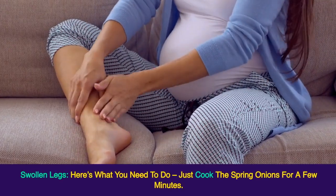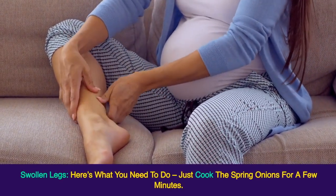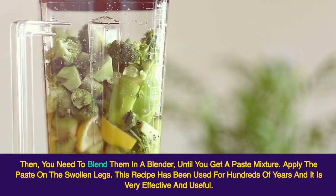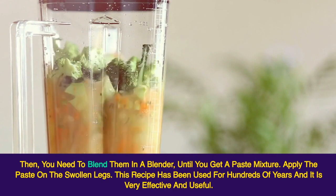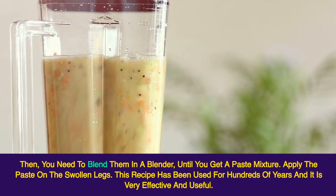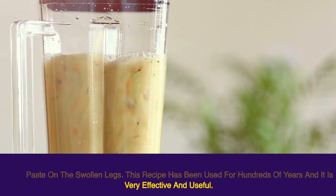Swollen legs, here's what you need to do. Just cook the spring onions for a few minutes. Then, you need to blend them in a blender, until you get a paste mixture. Apply the paste on the swollen legs. This recipe has been used for hundreds of years and it is very effective and useful.